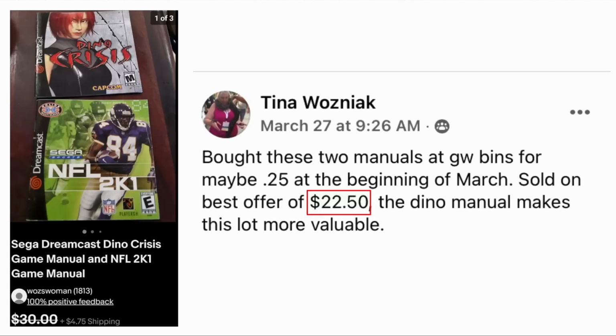Tina Wozniak bought these two manuals at the Goodwill bins for maybe 25 cents at the beginning of March. Sold on best offer of $22.50. The Dino manual makes this lot more valuable.